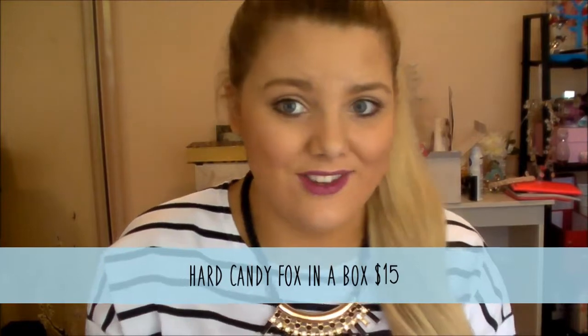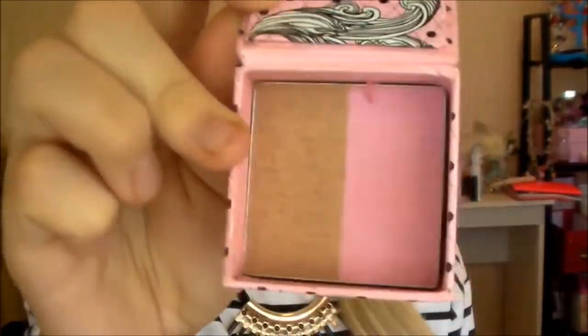I got the Fox in a Box Hard Candy in Truth or Dare, and it looks like this. I bought this again off a lady who lives in Sydney. I'm pretty sure it only cost me like $12. It comes with a little contour kind of flat brush that I've been using for the bronzer, and the colour just looks like that. It's what I've been wearing on my cheeks today. It's gone really blotchy because I've been out and it's been really hot, and I really like it. Just don't wear it in sweating weather.